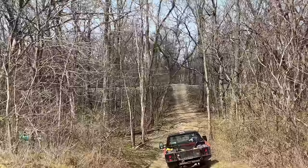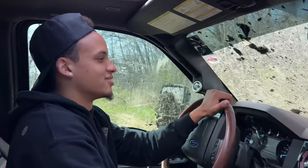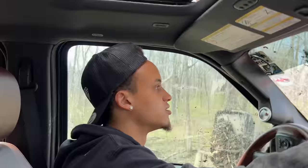That looks so fun to just have like a beater truck. We don't really have those. This is your beater truck. A $200,000 beater truck. SEMA truck. No, beater truck. That's the new show this year. It's called The Beater Show. Okay. Oh, look at the stars.